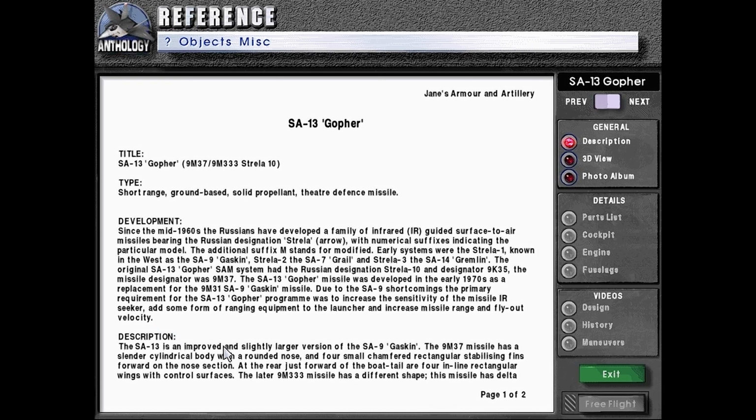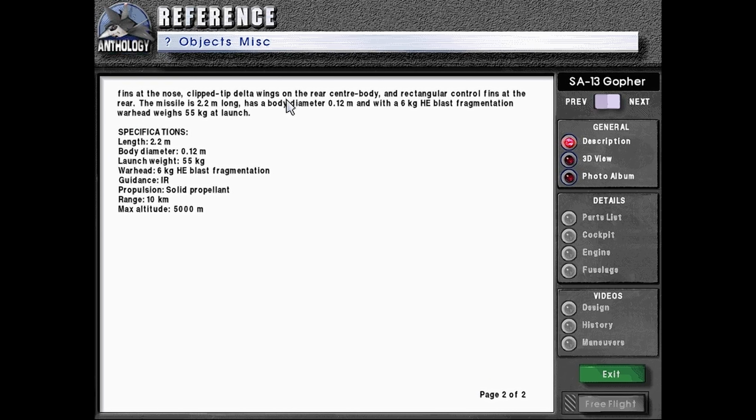Description: the SA-13 is an improved and slightly larger version of the SA-9 Gaskin. The 9M37 missile has a slender cylindrical body with a rounded nose and 4 small chamfered rectangular stabilizing fins forward on the nose section. At the rear, just forward of the boat tail, are 4 inline rectangular wings with control surfaces. The later 9M333 missile is a different shape. This missile has delta fins at the nose, clip-tip delta wings in the rear center body, and rectangular control fins at the rear. The missile is 2.2 meters long, has a body diameter of 0.12 meters, and with a 6 kilogram HE blast fragmentation warhead, weighs 55 kilograms at launch.